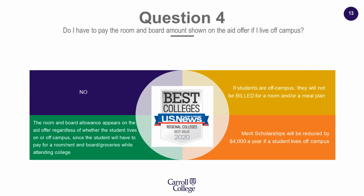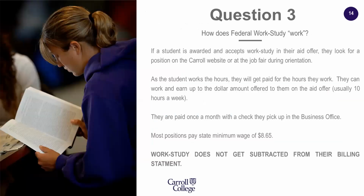One thing to note is our merit scholarships are reduced by $4,000 a year if a student does live off campus. So there would be an adjustment for your merit scholarships if you choose to live off campus. Question number 3 is our biggest question.